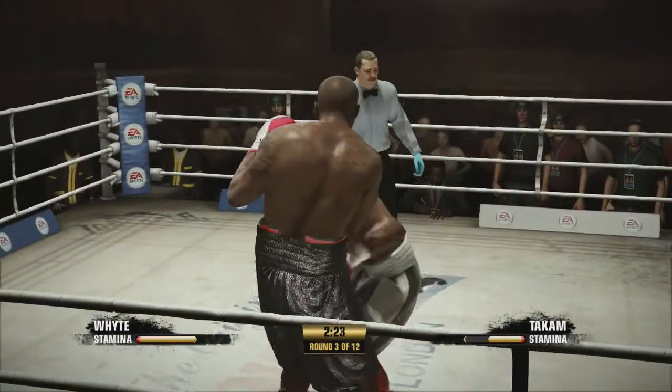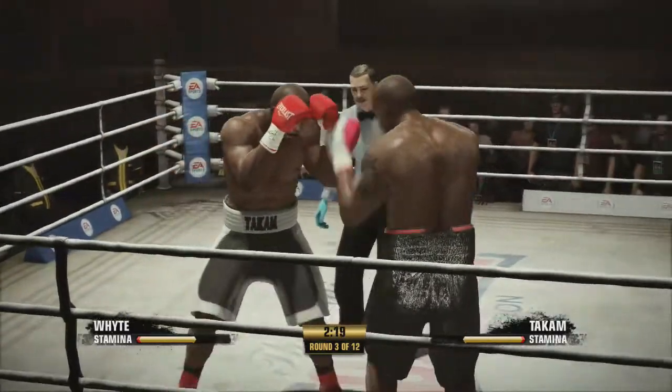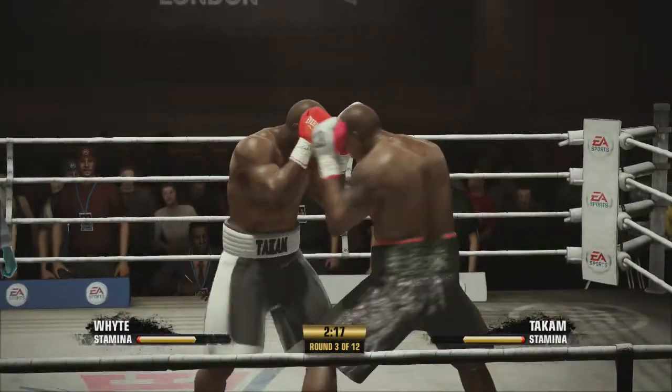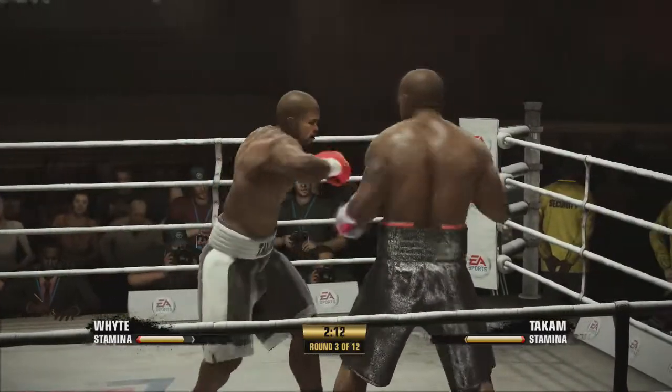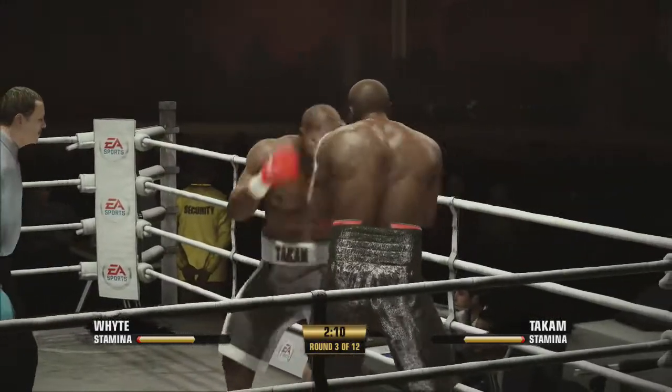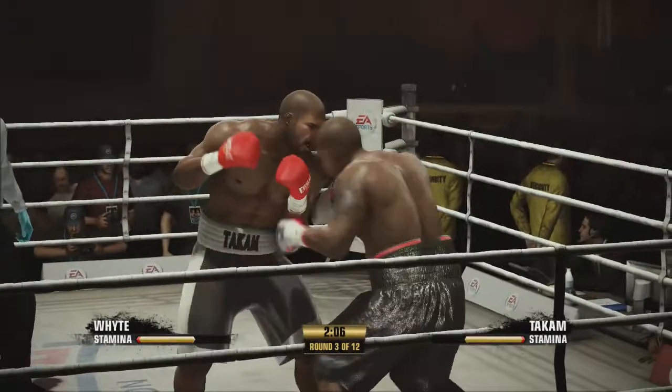That straight right, unable to connect. Able to dismiss it. Keep working the body. Focus. The body snatcher's right hand working well that time. He scored well.